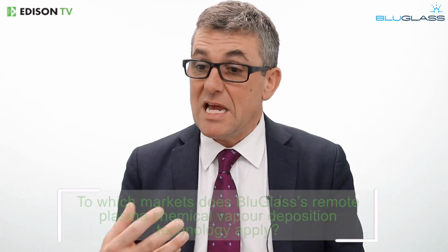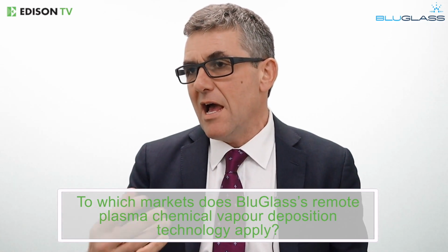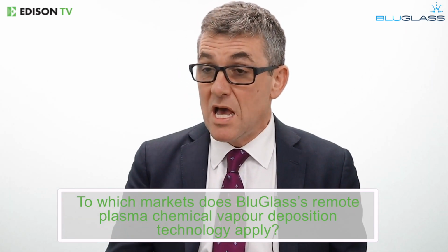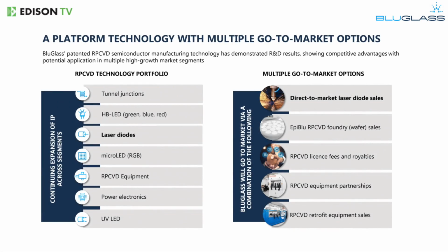BluGlass has a technology called remote plasma chemical vapor deposition, or RPCVD for short, and effectively it's a low temperature technology for making gallium nitride devices that goes into things like LEDs, micro LEDs, power electronics, and most recently for us a laser diode product. So it's something that's been developed for about a decade or so in our company. We've had some breakthroughs recently, and now we've got a direct to market approach as well as a licensing approach for our business.